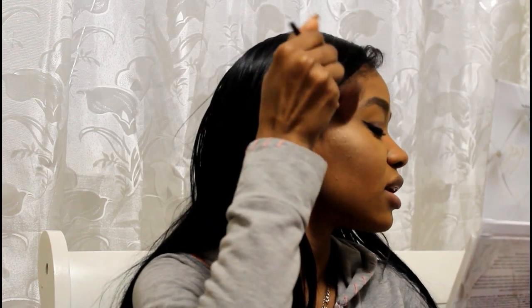I do not always like to put highlighter before bronzer. Sometimes if I'm using my Sunbeam highlighter, I'll put that before my foundation. So it depends on which highlighter I decide to use. But right now I'm feeling her highlighters because they're giving me so much life right now. It's not even funny. And back to the apples of my cheeks. As you can see, that highlight right there, I love highlighter.